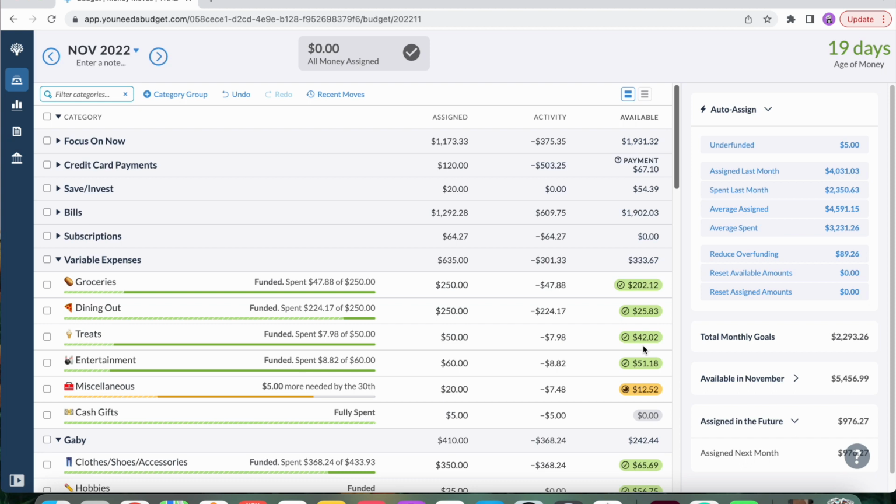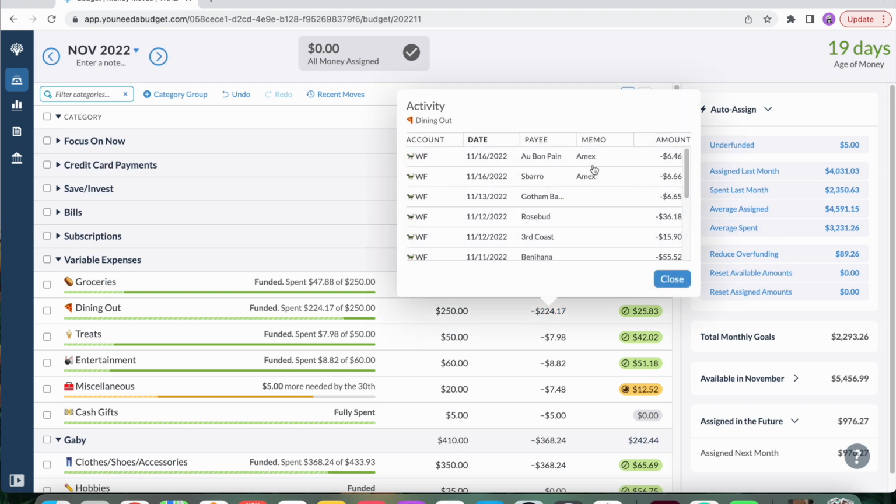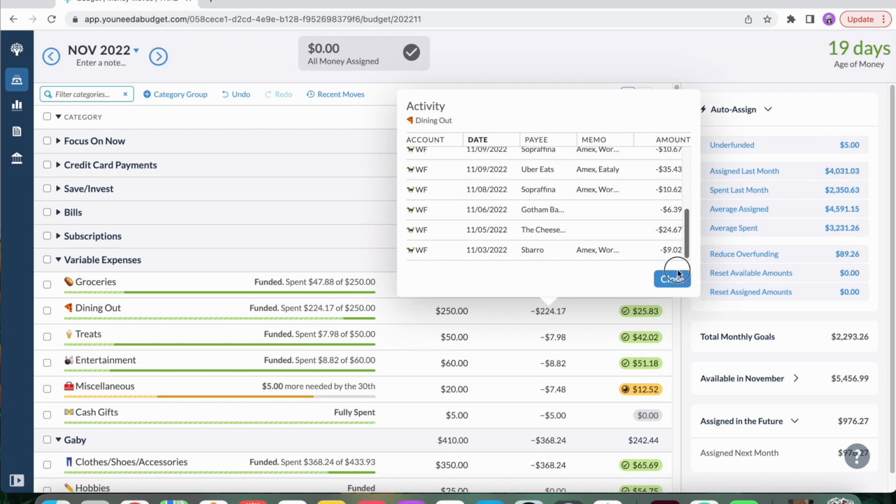which is a really good thing, because if we jump up to my dining out category, you can see that I have spent nearly all of it, which is crazy. $224.17. Let's take a look.